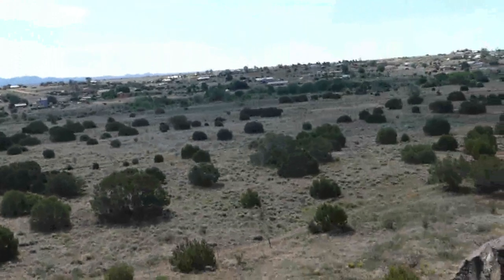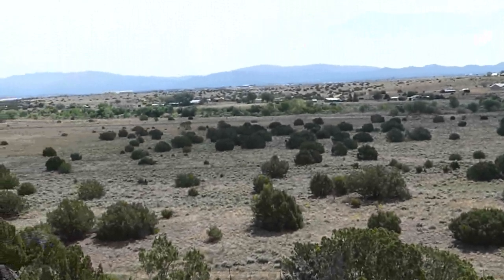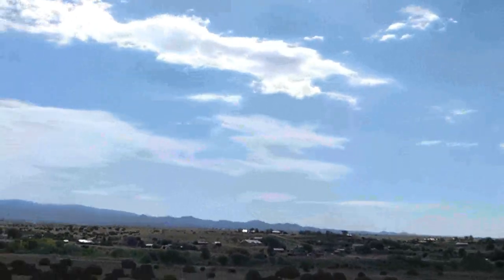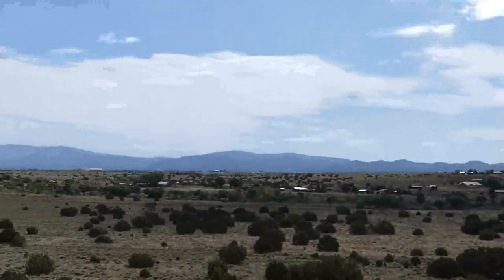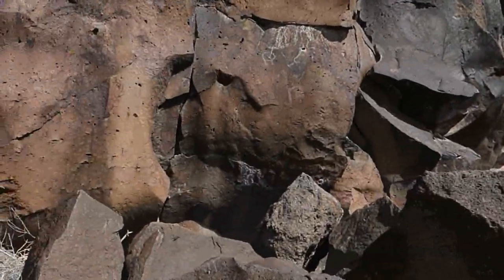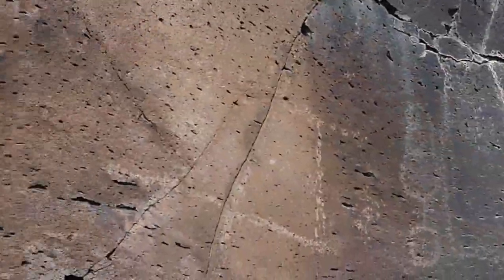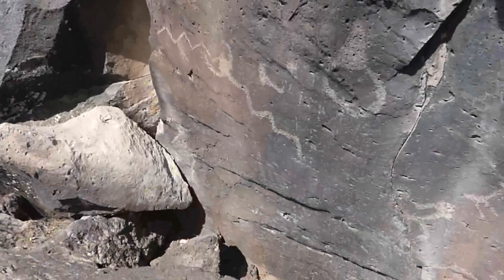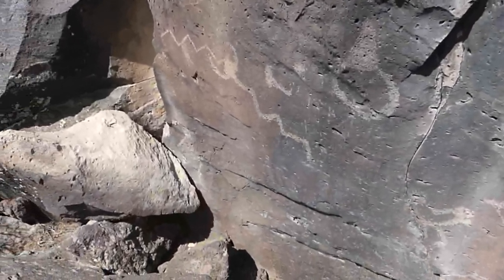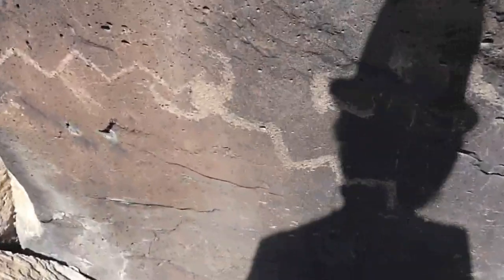You know, if you think about it, the people who were making these inscriptions on these rocks were probably relatively young. If you lived to be 35, you were probably pretty lucky. That's pretty interesting.